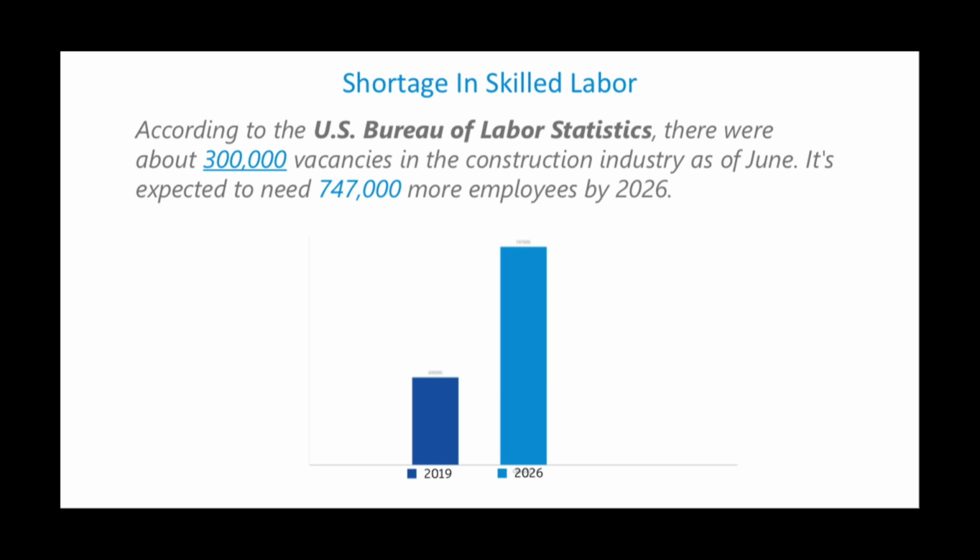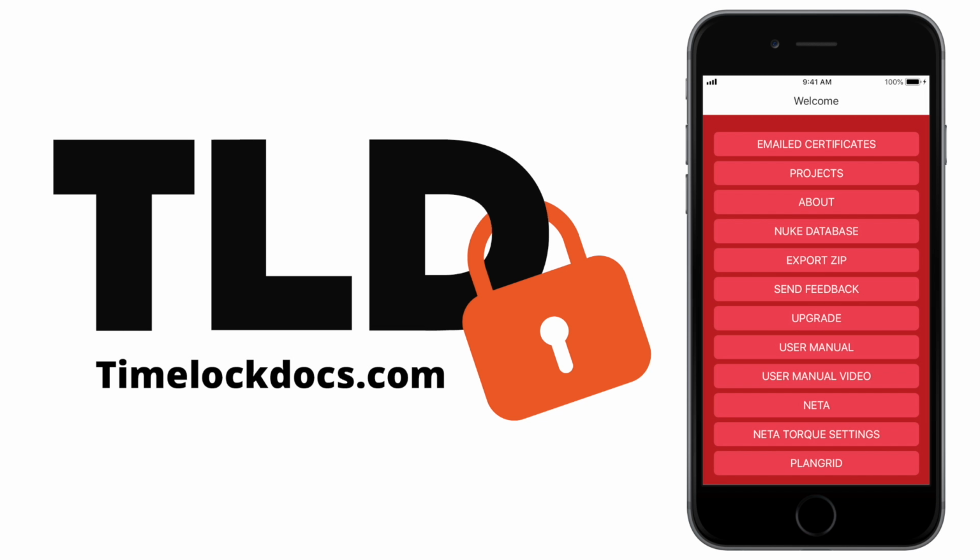With the efficiencies and enhanced quality control of Timelock Docs, we can lessen this burden and help with some of the problems. Here are a few clips of demonstrations we've put together to show you our functionality.